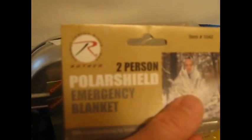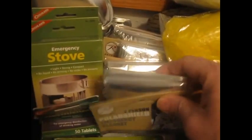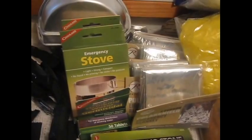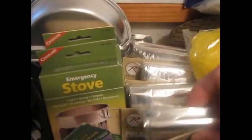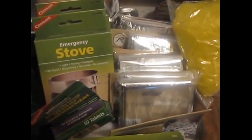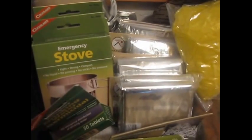These things, I love them. I'm telling you right now, 2-person Polar Shield emergency blankets. They call them space blankets. I think these were less than $2 a piece, and I got 4 or 5 of them. Like I said before, you're going to have to stay warm in a situation. You don't know that you're going to be in a house with heat. You might be out wherever, and these things hold in your body heat. They're really thin, really light, take up no room, but you definitely want something like this in your bag, because you want to keep the warmth that you have on your body instead of letting it all leak out.